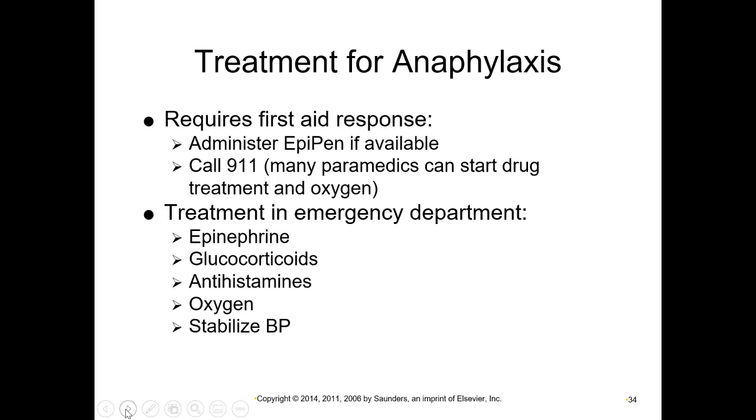What do you do for treating? First aid response. If there's an EpiPen, do it. Call 911. Get oxygen, but if you're swollen shut, oxygen's not going anywhere, right? So you've got to get epi somewhere on board. In the emergency department, that's what you're going to get: epinephrine, glucocorticoids, antihistamines, oxygen, and get the blood pressure stable and your whole body stable.